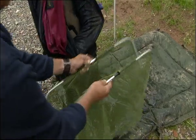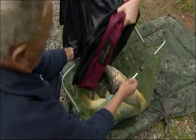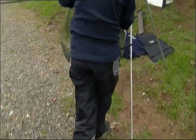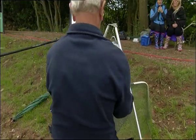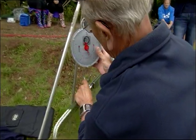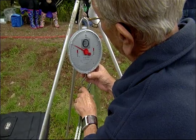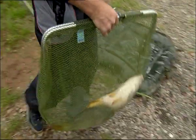You see 3 carp really early on, and I've got to say, Adam's casting. He's casting his feeder right in tight to the reeds, and really accurate stuff. There you go. Look at that, 2 cracking fish, and they're in lovely condition too. Bob pops them on the scales there. 4 kilos 120.